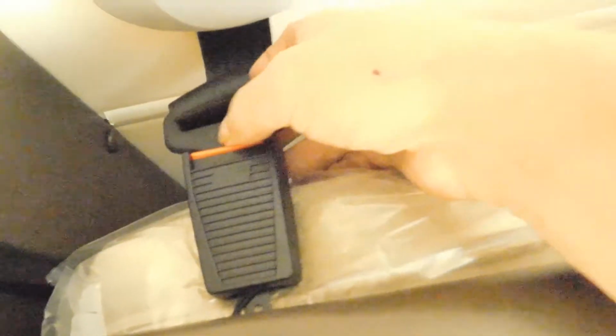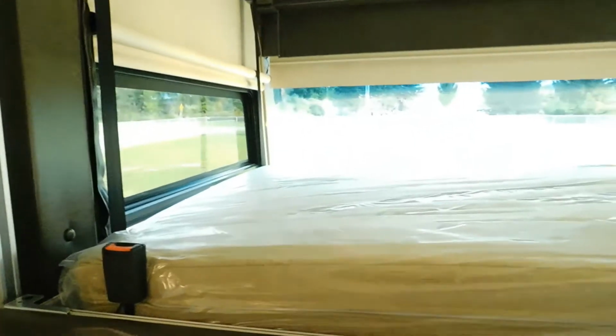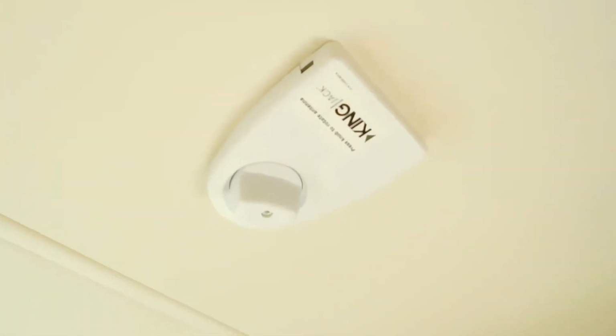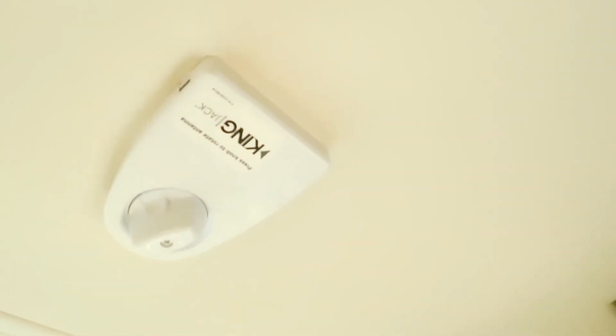Undo the buckle here. Key is on. Now to lower. Brings your loft right down rather quickly. Up here you do have a smoke alarm, and over here you have your antenna system. All the way to the right when traveling, all the way to the left when you get back to the campsite.